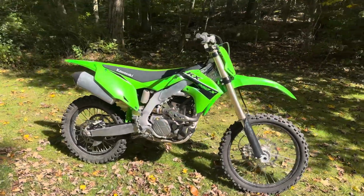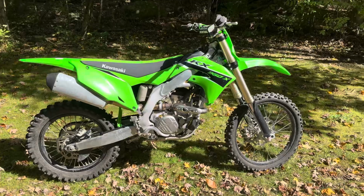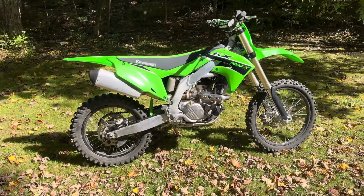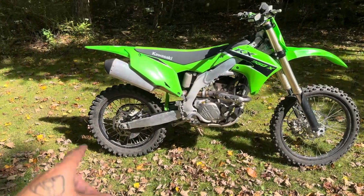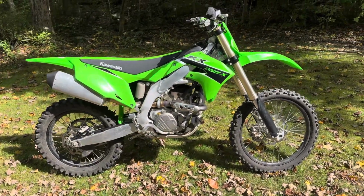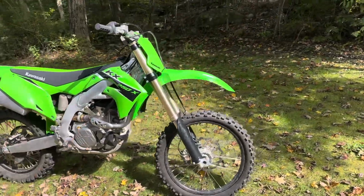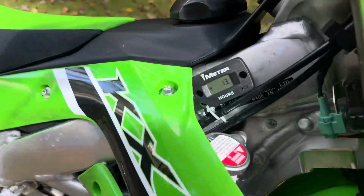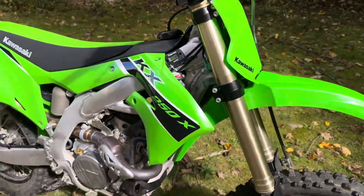So this is a 2023 Kawasaki KX250X. This is a dedicated woods bike. It has a setup for the woods. It's got the 18-inch rear wheel, kickstand. The suspension is set up better for the woods, amongst a couple other things as well. It now has, as you could see here, about 13 hours on it. I got it with 10 hours.